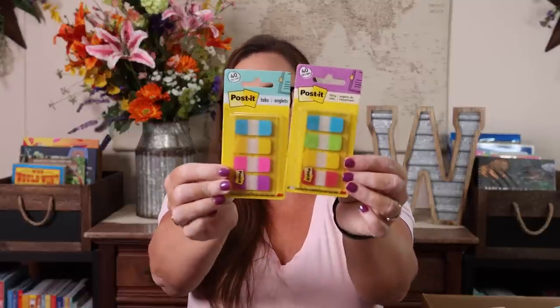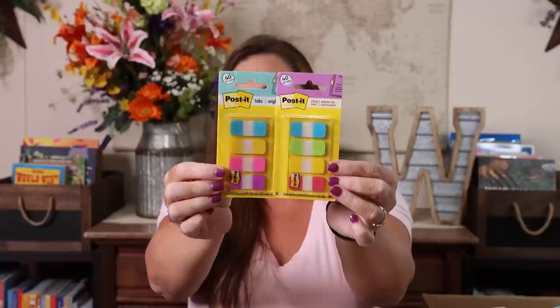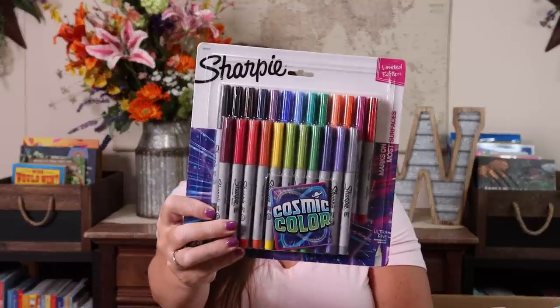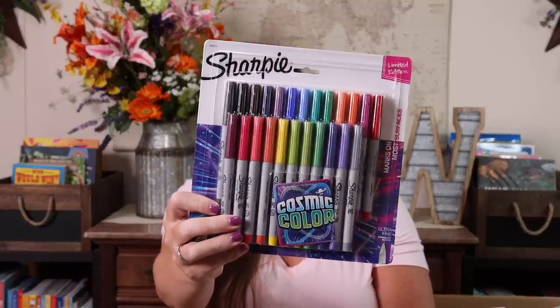Okay, school supplies. So we have my favorite little Post-it tabs. This is my favorite size, my favorite colors, everything. I can never have enough of those. We also got some of the fine line Sharpie markers. We use these a lot for mail time because I buy blank cards.